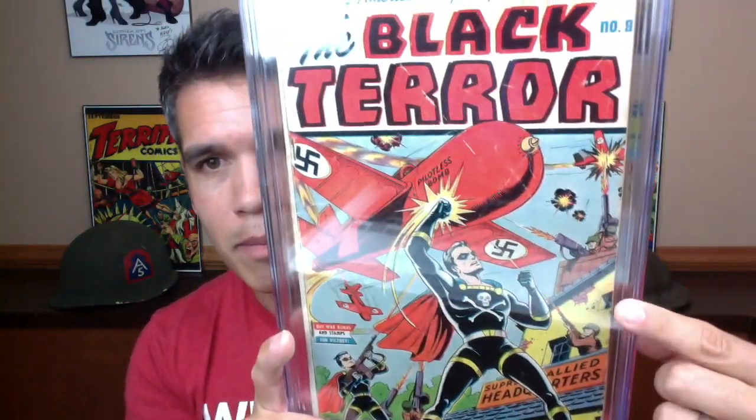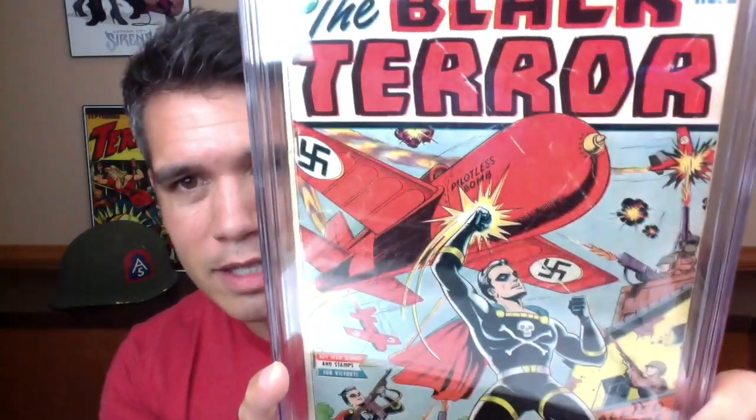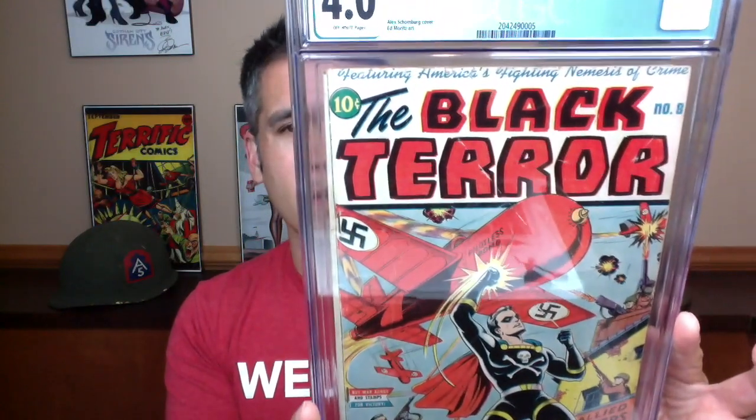Really good. It's 4.0 off-white pages. It's an Alex Schomburg cover, and you can see the Allied troops here, the American soldiers, shooting down these pilotless Nazi bombs. Really awesome. You got Black Terror and Kid Terror, and love it. I just love how he's kind of punching up at that pilotless bomb with the super strength. That's really cool. This is from November of 1944.